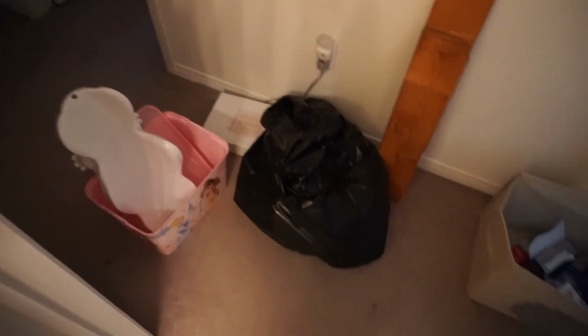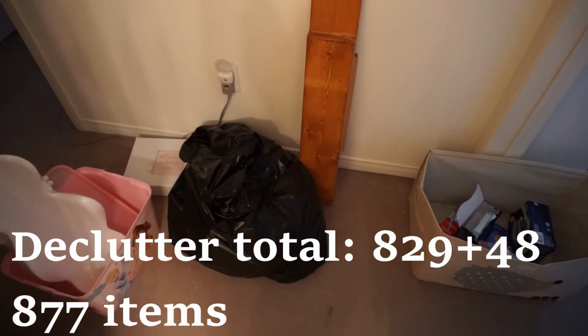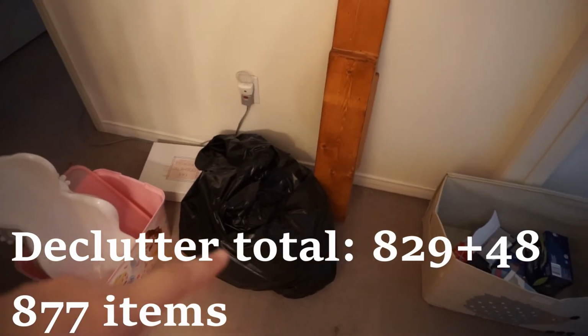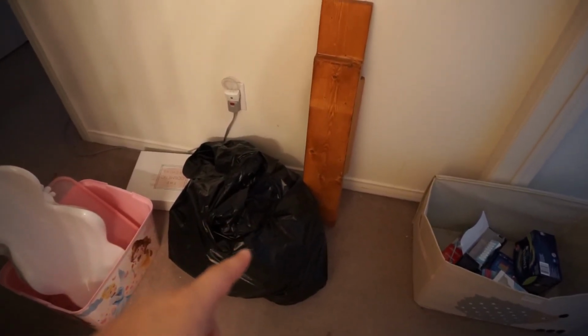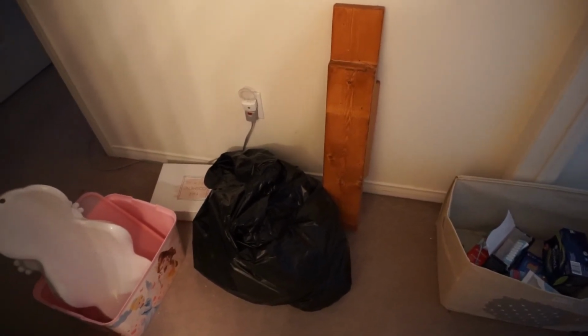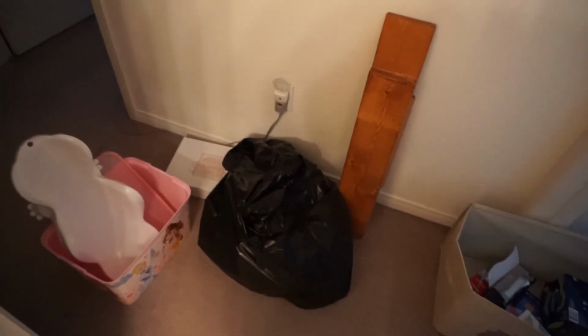So technically speaking, there are 49 items here to get rid of, but I'm going to count it as 48 again because of that corner unit. There are way more individual items than 48 in here, but for things like foil packs, I'm not going to count each one as one item, so it was basically just handfuls that I counted. But I feel good about that.